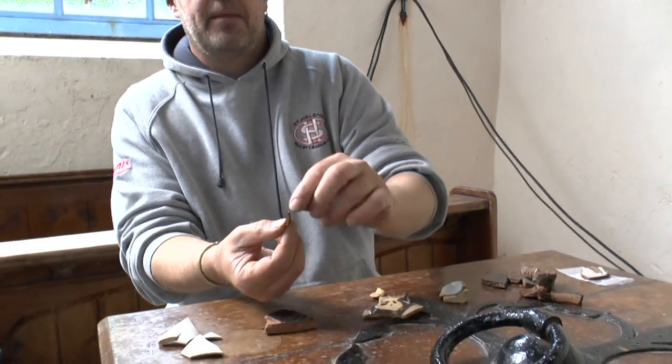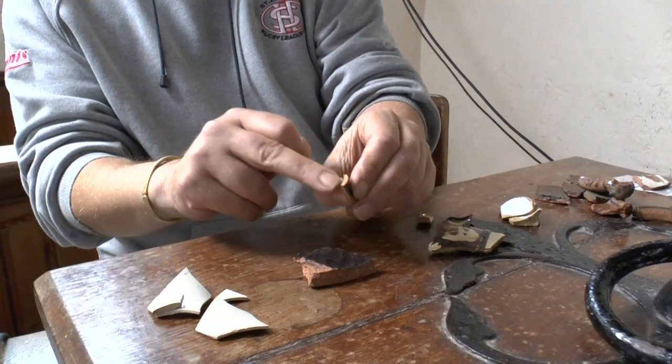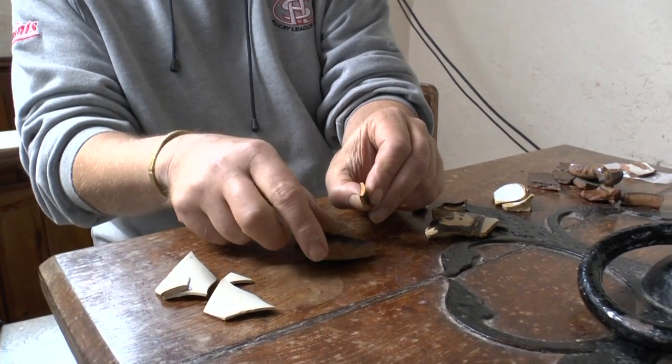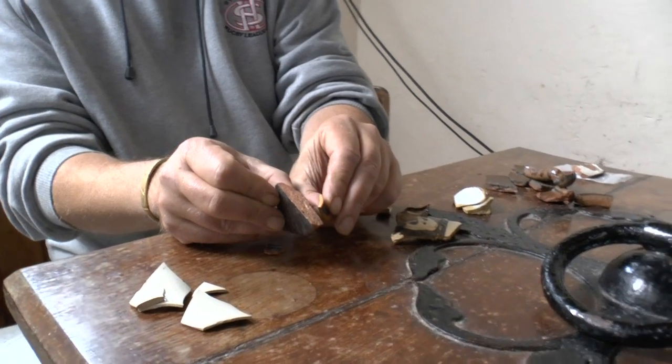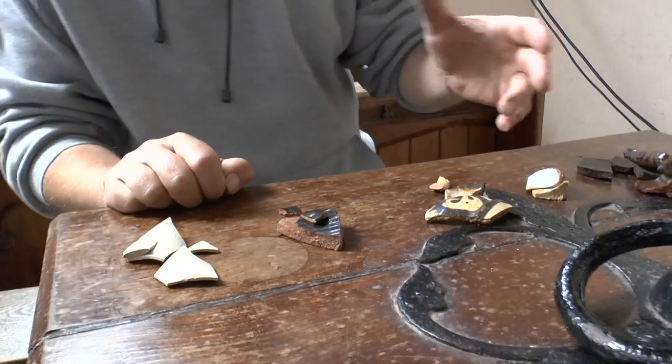This is just the rim of a little tankard or something similar, with the buff fabric. This pale fabric is very typical of Staffordshire. The red fabric's probably more local, or again it could be Bristol. Stonewares are being made in Germany from, well, the 14th century. They start making them in this country about the same time as the manganese wares, so again late 17th century or thereabouts. And I suppose the peak of stoneware production is this stuff.